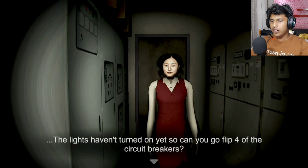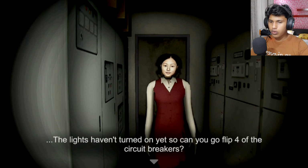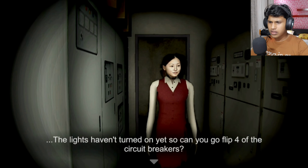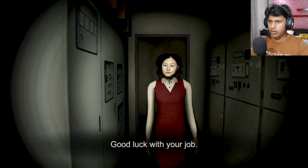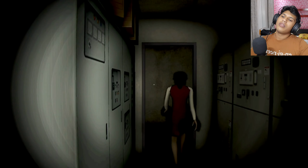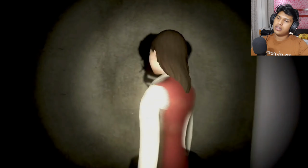The lights haven't turned on yet, so you can go flip 4 of these circuit breakers. Me? Yeah, I'm leaving. Good luck with your job. Why did you just sneak up on me like that?